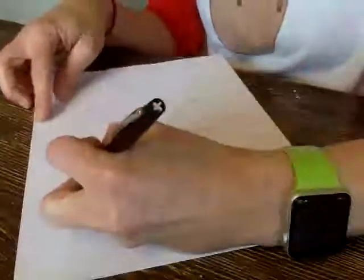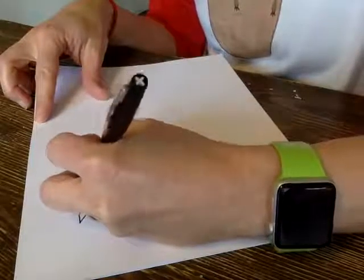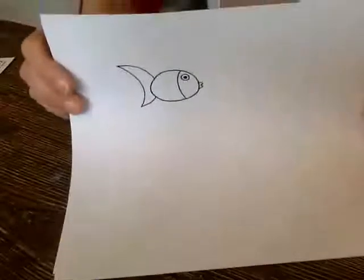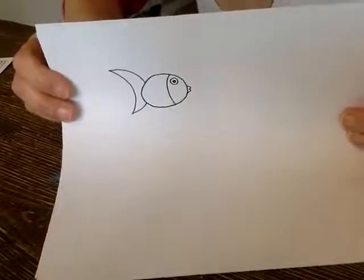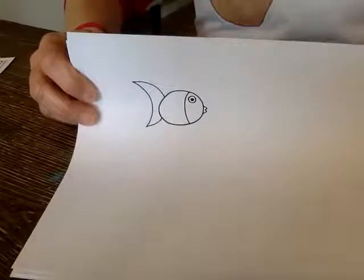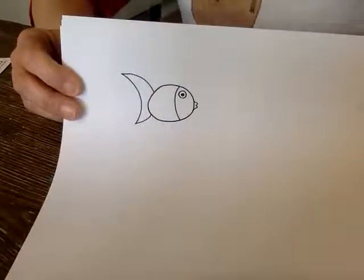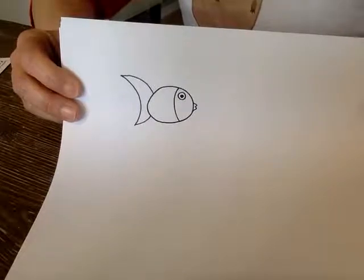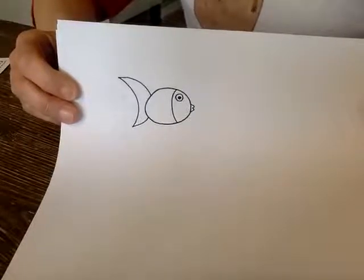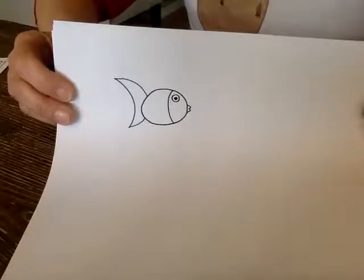And now we're going to add the front part of the face. An eye. And we're going to do a little mouth that sort of looks like lips. And if you want to delete that line, you can. I'm slowing down. I'll hold it here for a second. And then the next two things we're going to add are a top fin and a bottom fin. And the top fin has a little curve to it, and the bottom fin is more of a triangle.